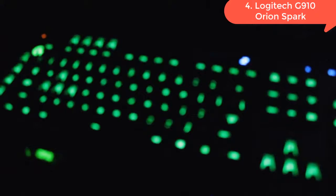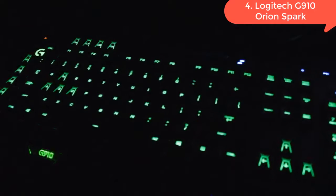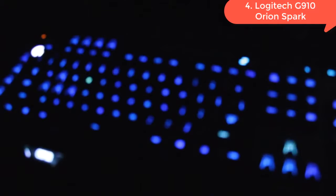Macro keys. Located on the left side of the keyboard are 9 programmable macro keys. Once again, these are great for issuing complex instructions with a single keystroke, be it inside or outside of a game. Romer G switches. A few years back, Logitech introduced their own type of mechanical switch.